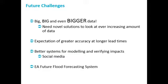to verify our impact. And the EA have got this thing called FFS, Future Flood Forecasting System, where they're looking at probabilistically representing the modelling of flooding throughout the whole chain right down to impact level, and that's going to involve pulling a whole load of deterministic and probabilistic data into their system. So there's a large amount of management to make that happen.